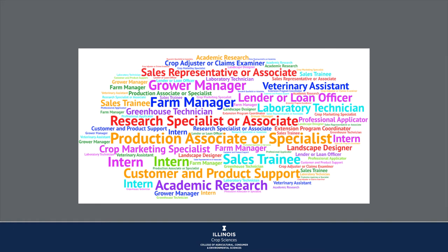So I'm Steve Moose. I'm a professor in crop sciences, and basically I'm a farmer who became a scientist, and I aim to bring science back to the farm. I teach a course in biotechnology for students in the crop sciences major, but also students all over campus take it. And I've also been an academic advisor to many of our undergraduate students. And so I just wanted to tell you what a crop sciences degree can do for you.